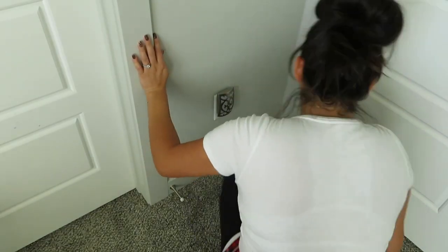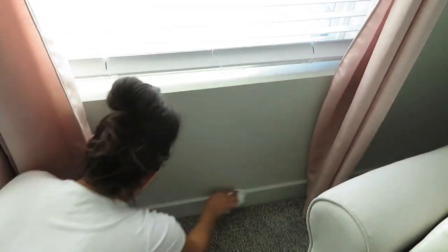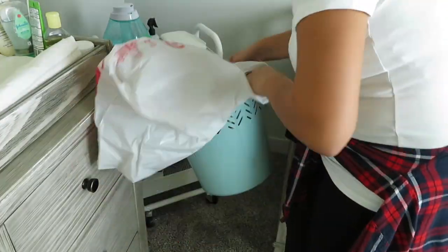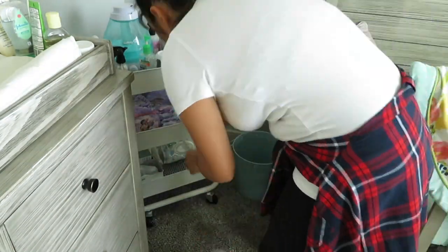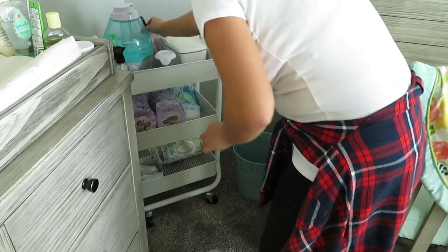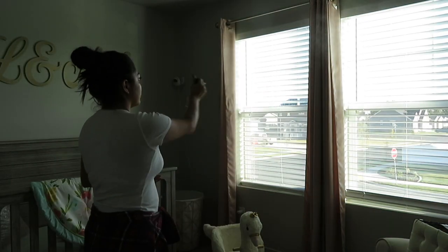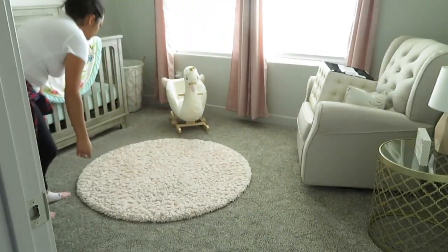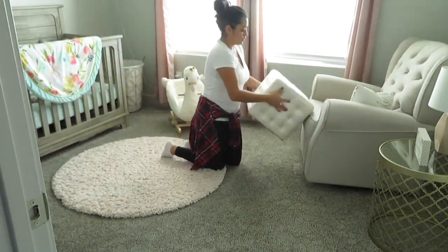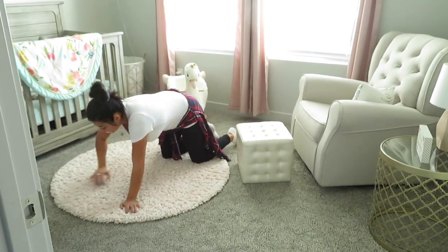Since I was already in the cleaning mode, I decided to go through and wipe down her baseboards in her room since they do tend to get dusty, and then I just went on and emptied her trash. Finally, I sprayed the room with the Mrs. Meyer's peony scent, and I feel like that's just a nice touch to a clean room. And once I finished with that, I was able to put everything back down on the floor, and then I just fluffed up her rug a bit just to make it look a little bit nicer. It's just what I do.